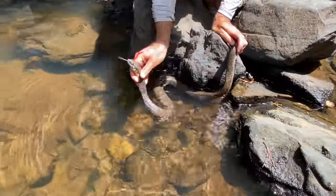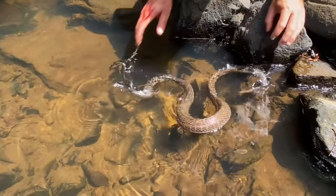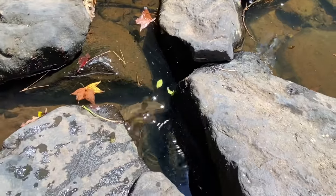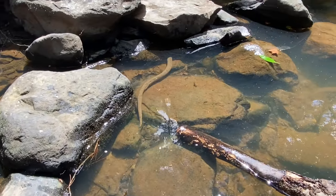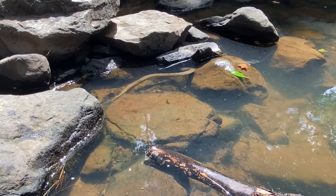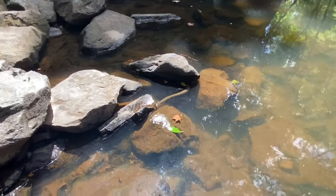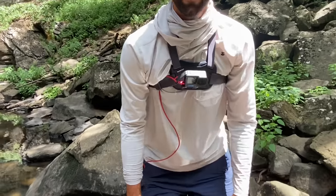Oh. This water is so clear. I know. There he goes. Under the rock. That's probably his house. You're probably right around the top of his house. Oh wow. Sweet. There he goes. That looks so cool. That is the slowest water snake I've ever seen. Probably because he's got a full belly. I guess so.